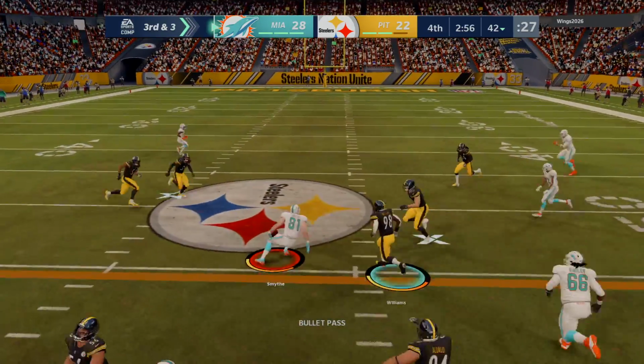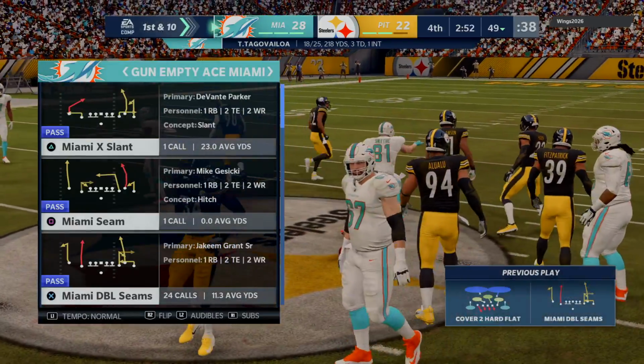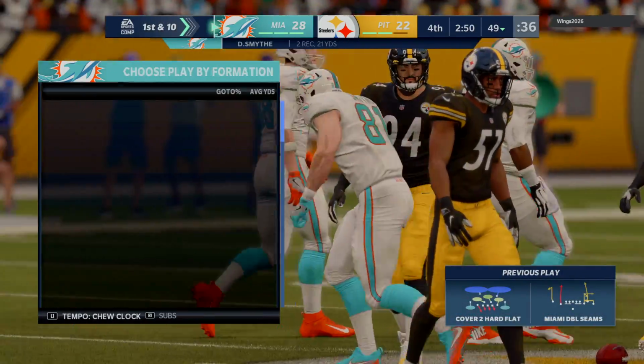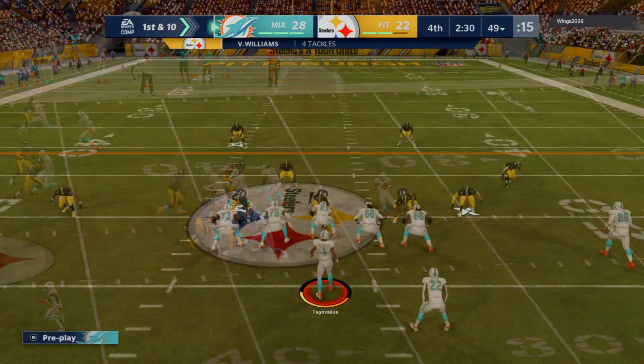From the gun, it's Tua. Over the middle into traffic, and that's complete. And he is going to have the Dolphins first down as they convert on 3rd and 3 with a nice gain of 7 yards. Dolphins.